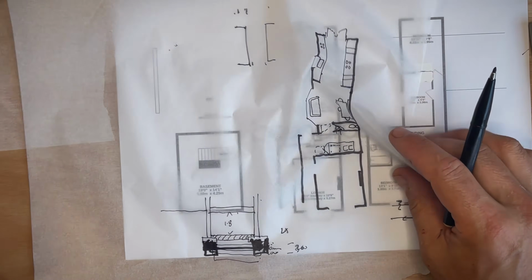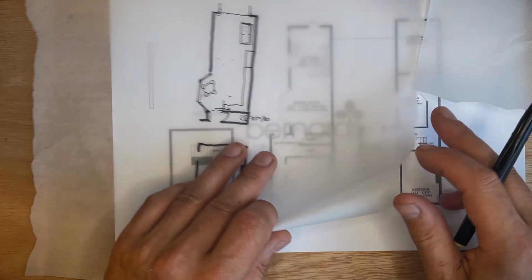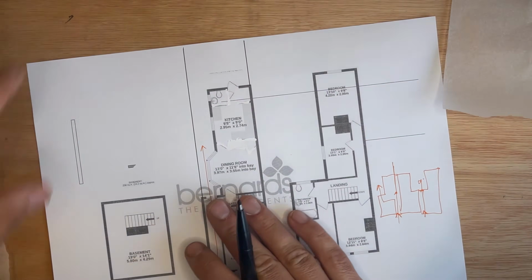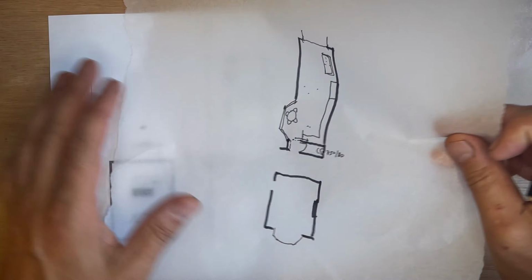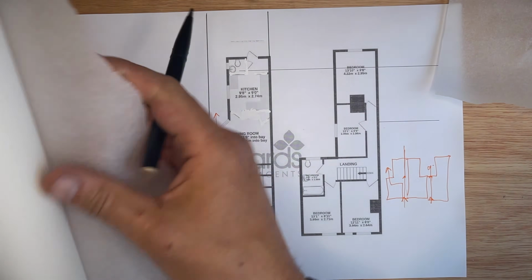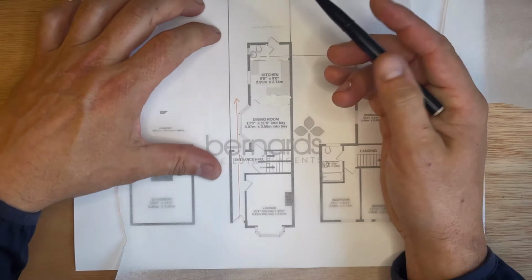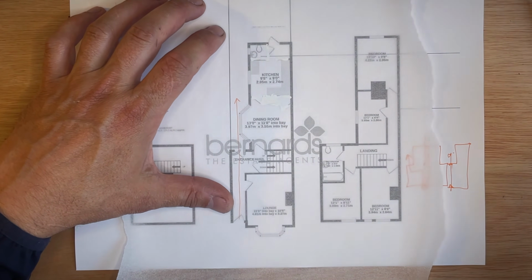Now, to extend the house, if I was to extend this house, let's go back to the first one I drew, it does make these sort of spaces.